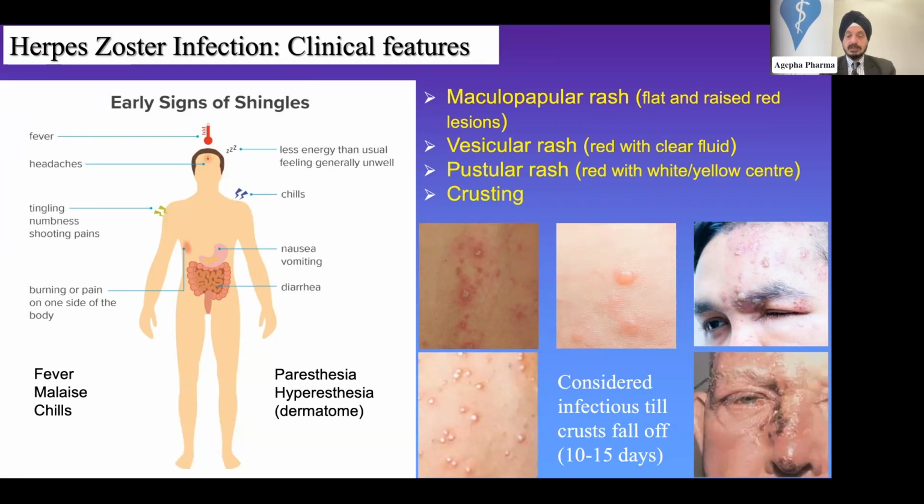The rash is described as maculopapular when it is a raised flat red lesion, like you see over here. These little ones are all raised flat red lesions. It can be vesicular when it is red and filled with clear fluid, as you see over here. And when that clear fluid becomes white, as you see in these two bits here, or over here, it's called a pustular rash. And then eventually that crusts, and you get these little crusts forming.